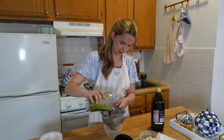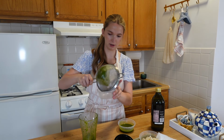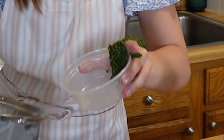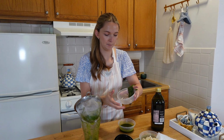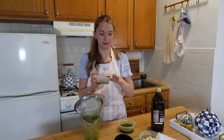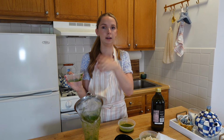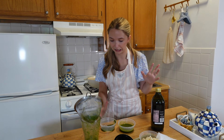Just gonna strain that into a deli container. I'm obviously gonna keep this basil puree byproduct because this would be amazing to add to any pasta dish or really anything throughout the week.